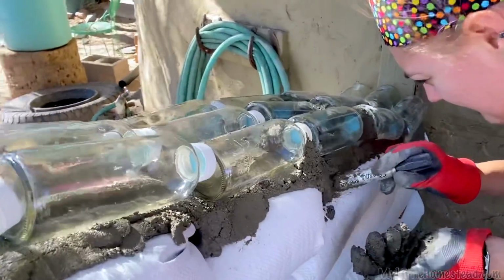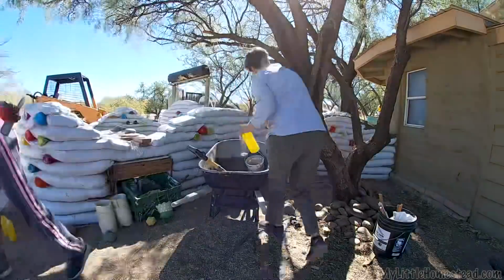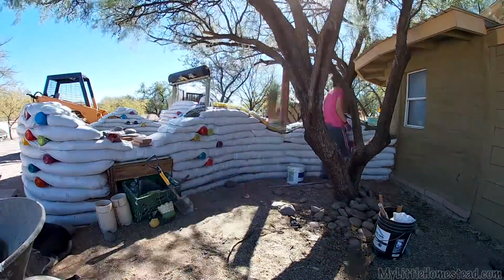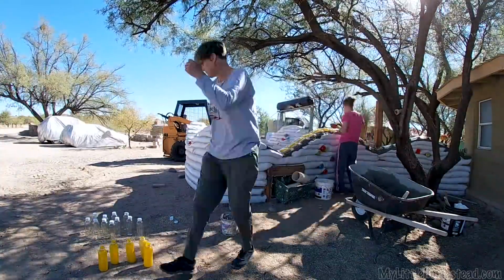The mortar area will be where the bottle heads are. Where they're going around the shower area, obviously we don't want that to be see-through, so I'm gonna paint that middle bottle and that will keep it from being see-through. I'm hoping that middle bottle will kind of project some color into our wave.